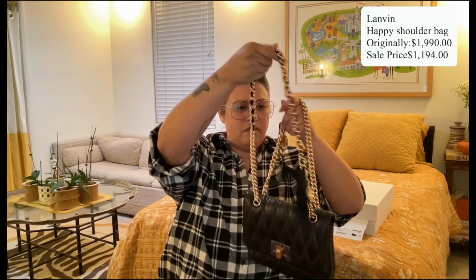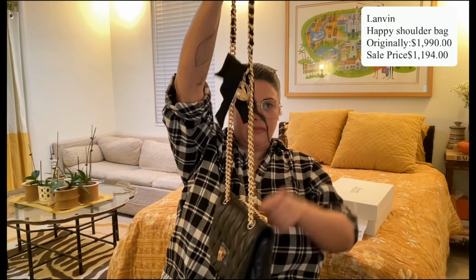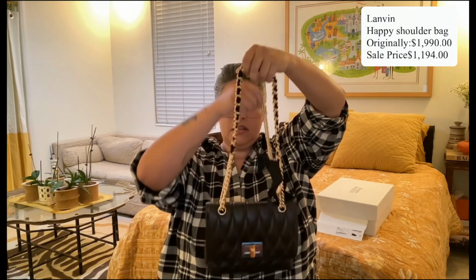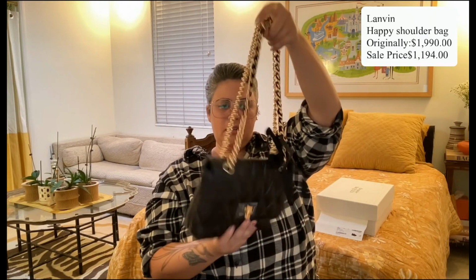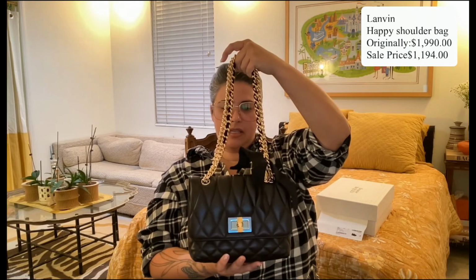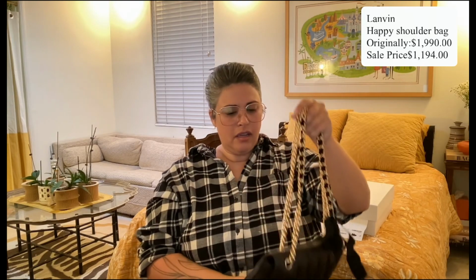Okay, so, and then obviously because it's adjustable, you can lengthen it like this and wear it crossbody, or you do this and you wear it over your shoulder. I love this bag so much. I just think it is chic. That's the word. I think it's so absolutely chic.